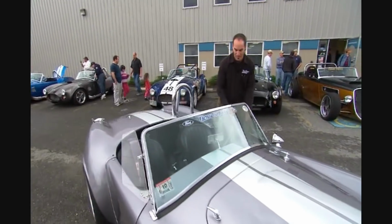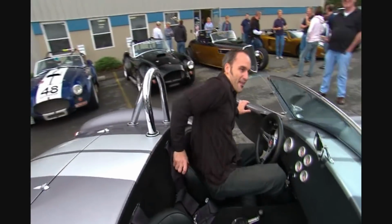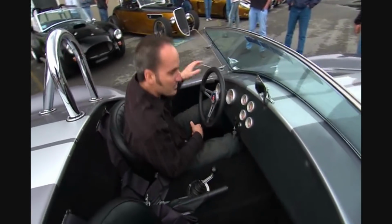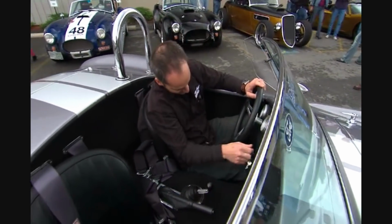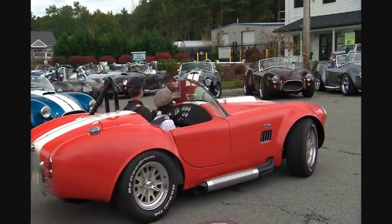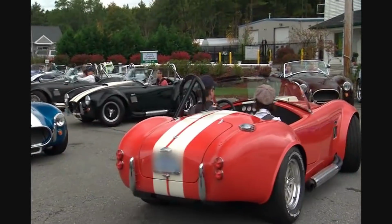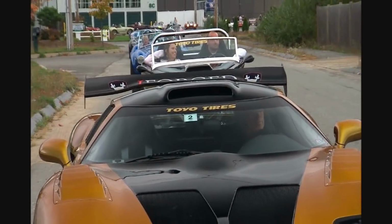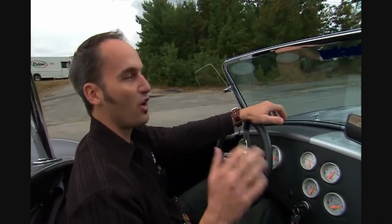Dave took me up with this sweet Roadster. So this is gonna be my ride for the cruise. I get to be part of the gang. So you guys get to ride along with me. This is a cruise. You got a whole family right here. Everybody's excited. Everybody's a total gearhead, a car fanatic.